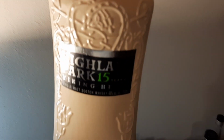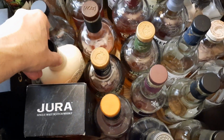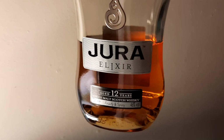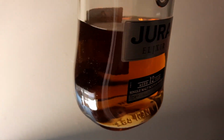Highland Park 15, Soldiering On. I don't know what the level is, but when it's finished, it's finished. I will not be replacing it. Here's another Jura, one of my favorites. It's the old Jura Elixir 12-year-old. I don't think I'll be able to find another bottle of this. This shop that used to carry dusty bottles of this whiskey doesn't have any more. So I'm going to enjoy this one slowly and savor it.